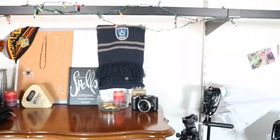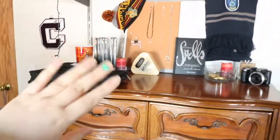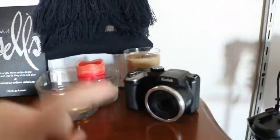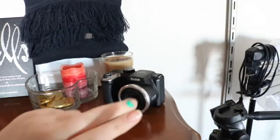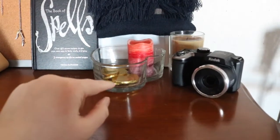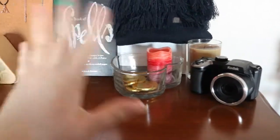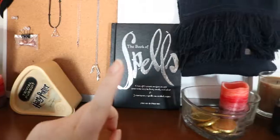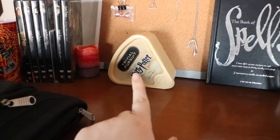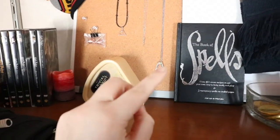And then on top of it I have my Harry Potter shelf, and it's got lights above it. That's a Chromebook, but anyway, I'll just basically list what's on here. So another camera, I just thought it looked cute on there. A candle, another fake candle, and some coins that I thought matched the theme of this. My Ravenclaw scarf, because I'm a Ravenclaw. Just a spells book that my mom gave me. My Harry Potter Trivial Pursuit. And then I have a bunch of Harry Potter necklaces.